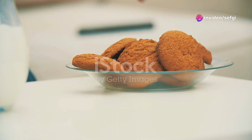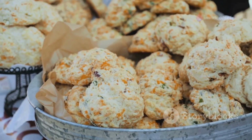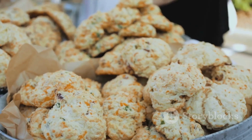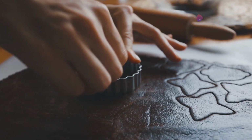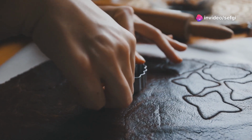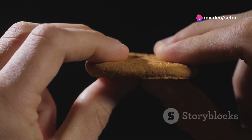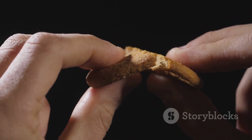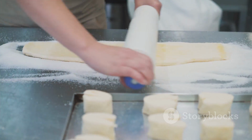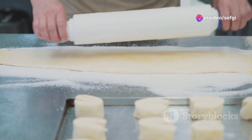Biscuits. The word alone conjures up images of warm, fluffy goodness. Whether paired with butter and jam or accompanying a savory stew, biscuits hold a special place in our hearts and on our plates. But have you ever stopped to ponder the secret behind those perfectly placed holes that adorn their surface? These seemingly insignificant perforations are, in fact, crucial to the biscuit's final form and flavor. Let's embark on a culinary adventure to uncover the science and artistry behind these delightful treats.